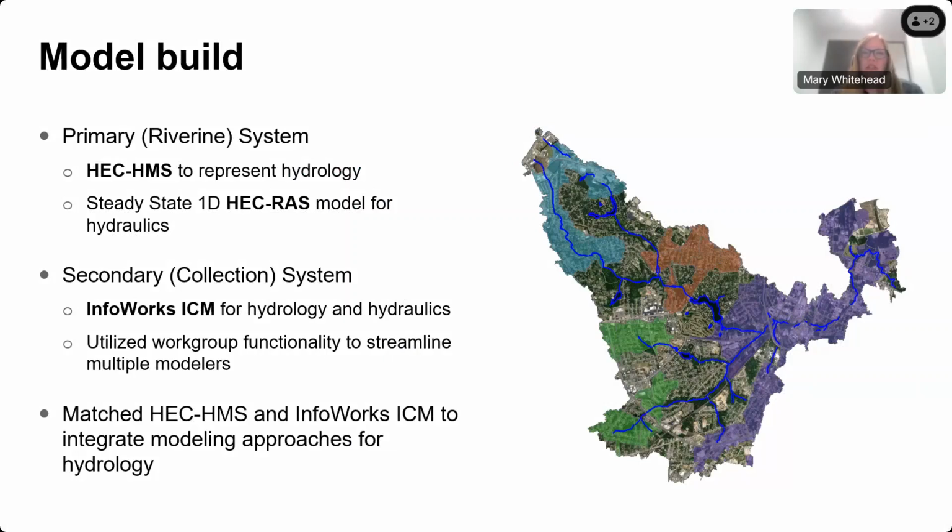For the secondary collection system, we used InfoWorks ICM for the hydrology and the hydraulics. ICM was very helpful in that we could utilize the workgroup functionality to streamline, because it was a large watershed. It covered a good number of sub-watersheds within it. So therefore, we had a multiple model team. As you can see here by the various colors, there were at least 4 modelers working on it at the same time. So this enabled us to work in one area.